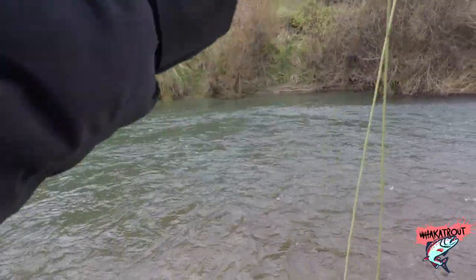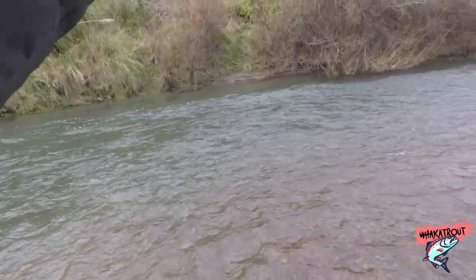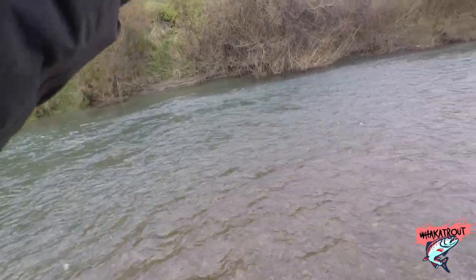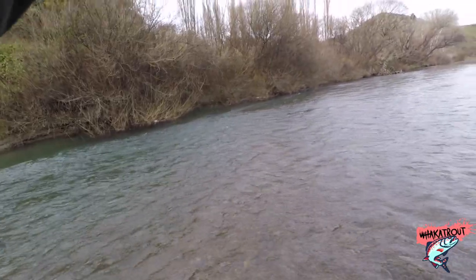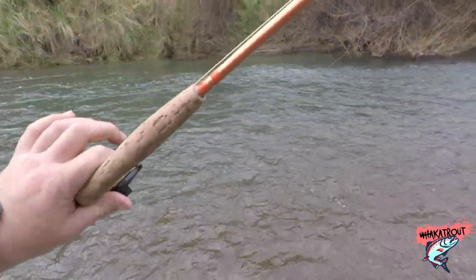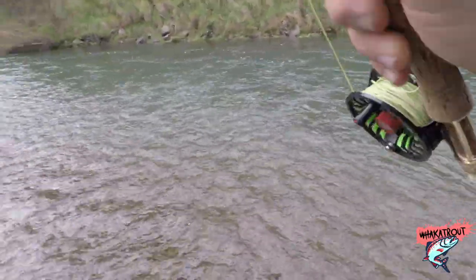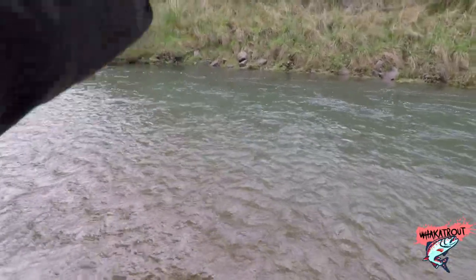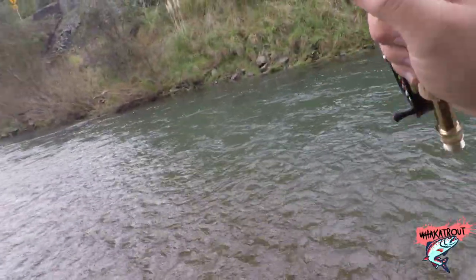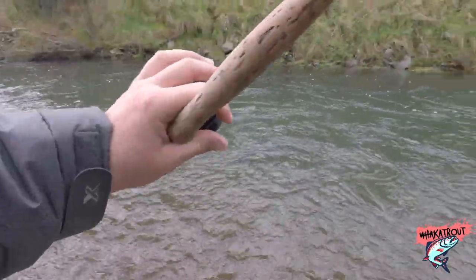Dry time in winter. Yeah, boy. Oh, you beauty. You absolute beauty. He swam miles for that. Oh, if you guys could see that. I think it's a bow, actually. I don't think it's a brown. Yeah, it is a rainbow. It's a little bow. But I don't care. That's beautiful.